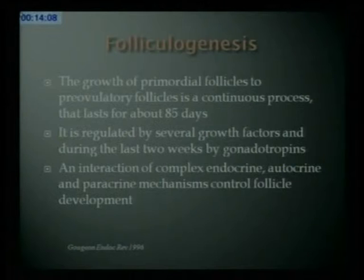So a primordial follicle, to reach the ovulatory stage, it's a long journey. It takes about 3 months. Most of this development is regulated by growth factors produced locally, and gonadotropins, FSH and LH, become more important during the last 2 weeks of the folliculogenesis.